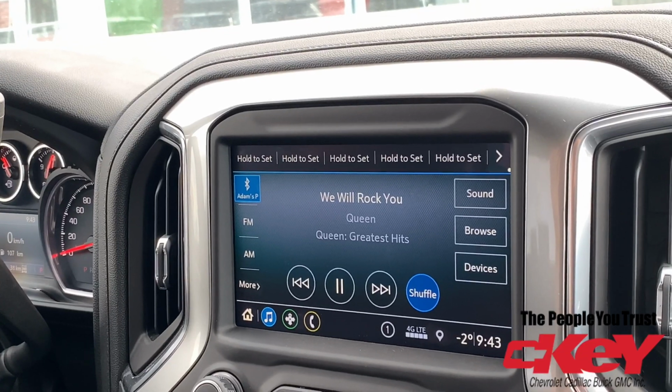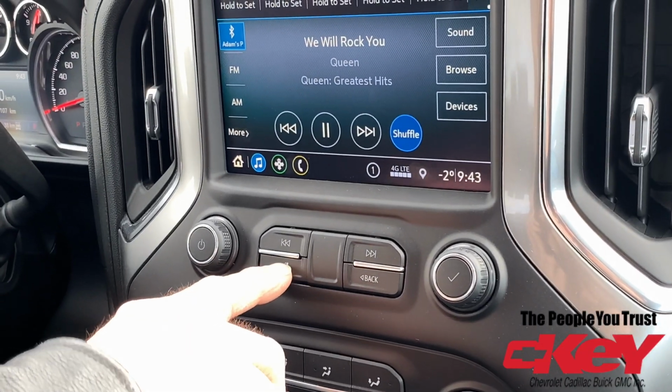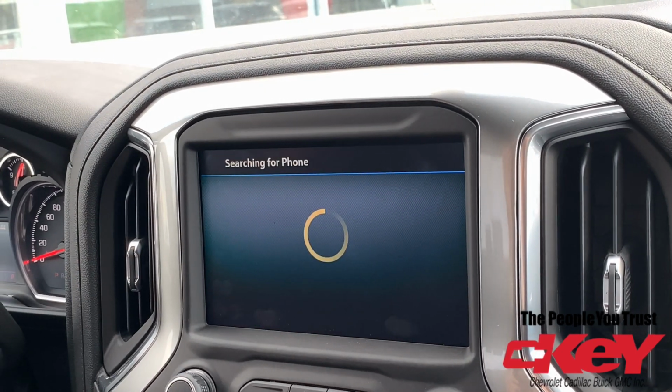Okay, so now everything should work. First thing you do, or the next thing you do, is you hit the home button on your technology center and you press Apple CarPlay. The next step is you press the button, and then once you're prompted, you mention the name of who you want to call.